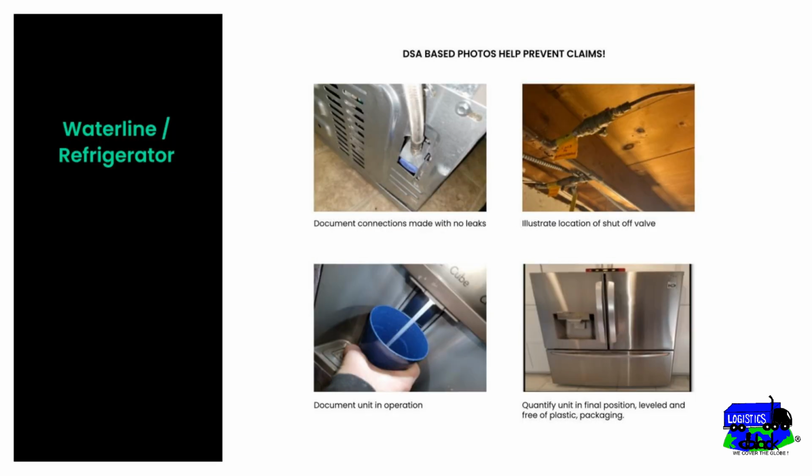Waterline and refrigerator. Document connections made with no leaks. Illustrate location of shutoff valve. Document unit in operation. Finally, quantify unit in final position, leveled and free of plastic packaging.